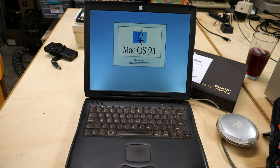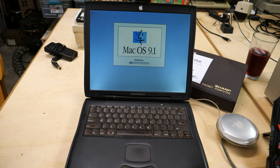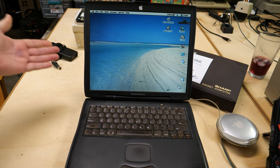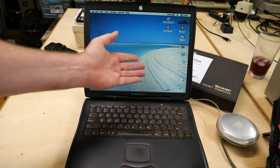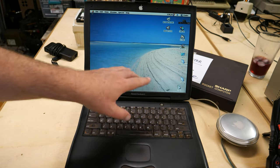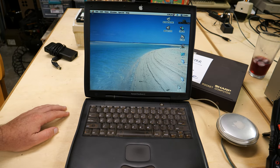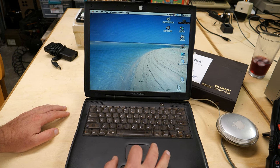Let's let it start up and we'll see what we get. The screen is definitely getting brighter. So let's give it a few minutes. Okay, it appears to be finished booting now. We've got a nice sandy beach, kind of a background, a Caribbean feel or something like that with some shallow water. Really nice here. Somebody was into that, or maybe somebody was working hard and just dreaming of taking a vacation. I don't know.